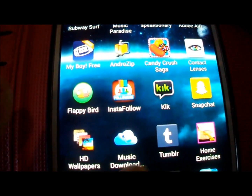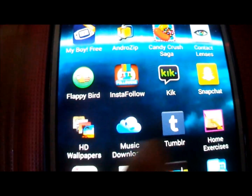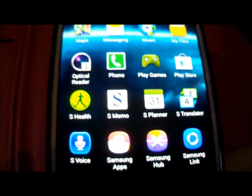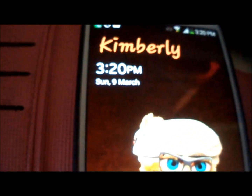What else do I have that I didn't change? InstaFollow, Cake, Snapchat. I barely use Snapchat, like, ever. Yeah, camera, all those things that I don't use. So yeah, that is what's on my phone, guys, and I hope you guys enjoyed it, because I mean, who doesn't want to see that?